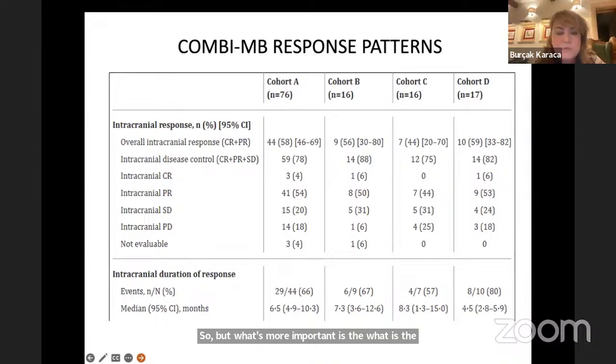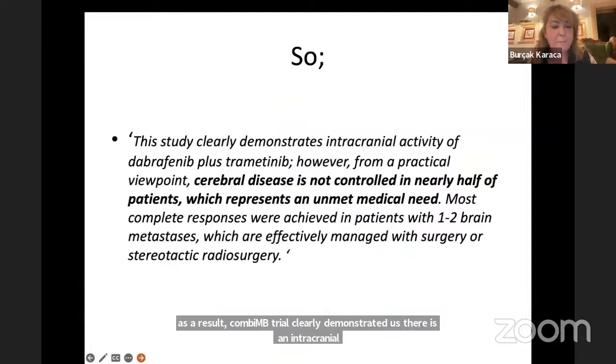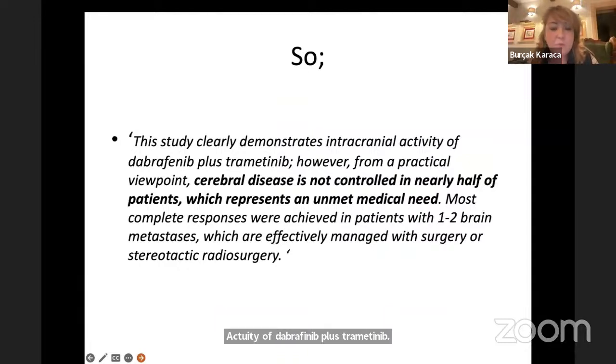But what's more important is the intracranial duration of response in this trial. It is not very high in regard to months. It's around 6 months approximately. So that's far less than what we see with the immune checkpoint inhibitors. As a result, the COMBI-MB trial clearly demonstrated an intracranial activity of dabrafenib plus trametinib in melanoma patients. However, from a practical point of view, cerebral disease is not really controlled in nearly half of the patients, which still represents an unmet clinical need.